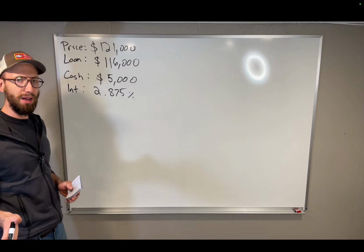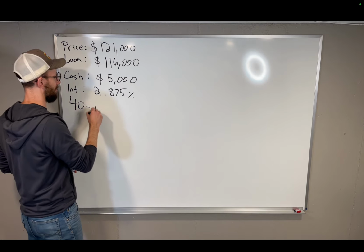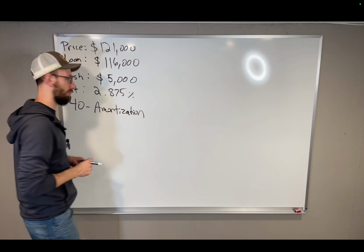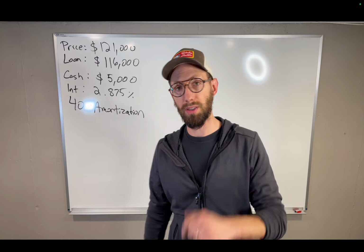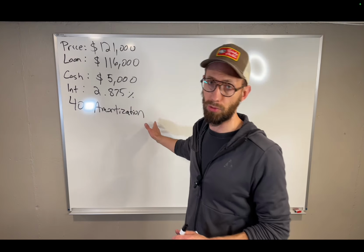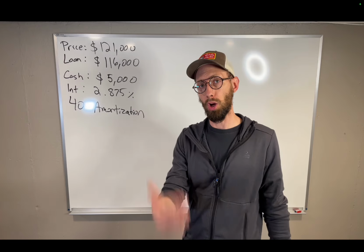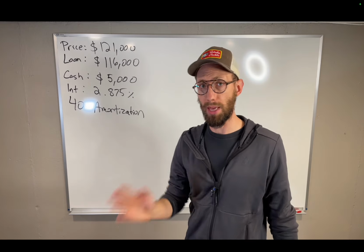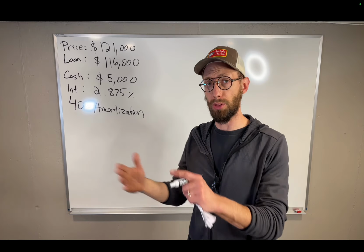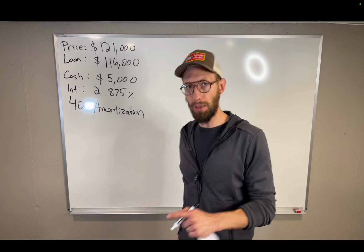The crazy thing about this property, besides this interest rate, is that it's a 40-year amortization. Have you ever seen a loan that was amortized over 40 years? If you ever did a loan modification during the years of COVID, then maybe you got a 40-year amortization. This was one creative way that banks were able to lower borrowers' monthly payments without changing the principal balance. They simply re-amortized the loan. Instead of 30 years, now it's 40 years, and that basically lowers the monthly payment amount.